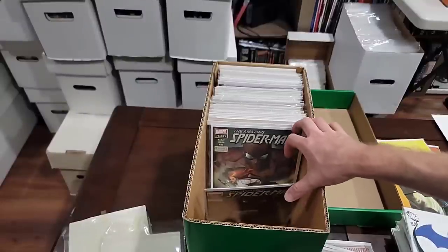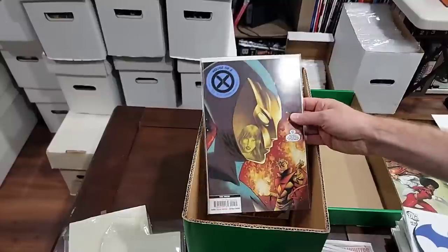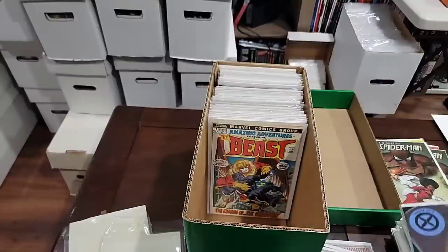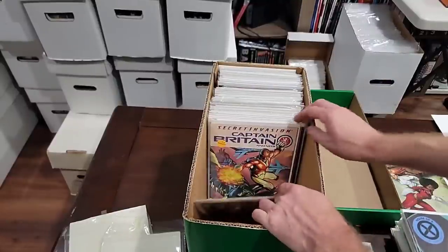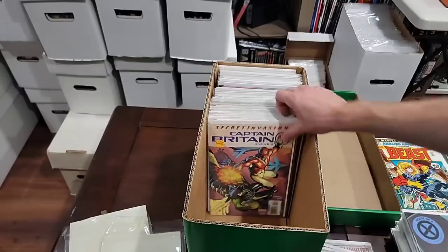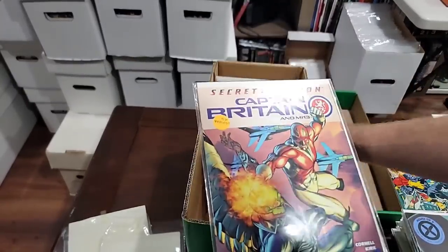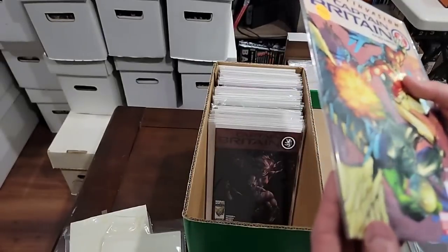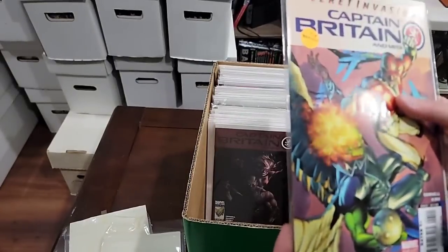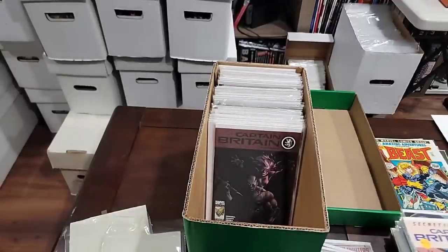We're pulling Amazing Spider-Man because we're putting the run together. House of X 2. We're going to pull that because, again, that's a third print, but we're still going to do it. Amazing Adventures. Another one. This is the variant. I like that. This is the Captain Britain MI-13 variant. It says 1 in 10 on it, which I think is actually right. It's very high grade. I don't think it's a 9.8, but we're going to put that one aside too.